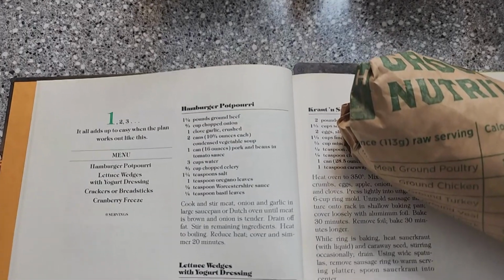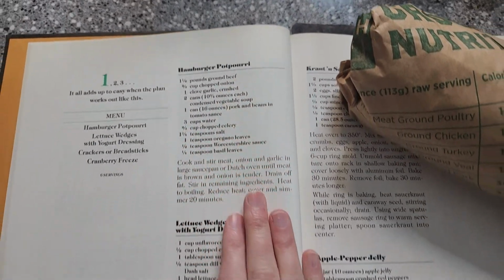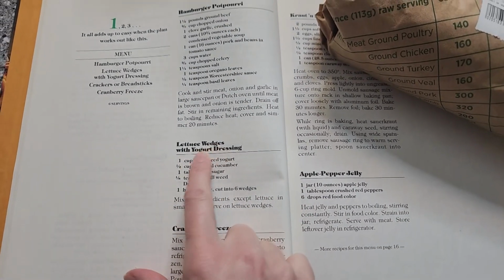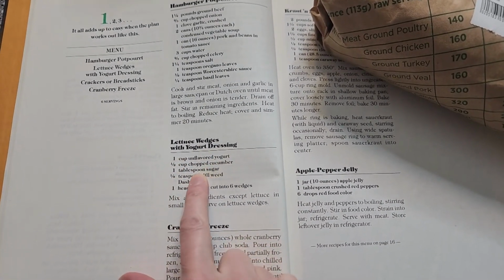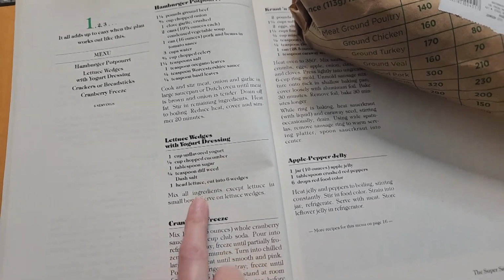And here's the meal that I decided on. The name kind of got me, hamburger potpourri. And we're going to have this lettuce wedges with yogurt dressing. This is going to have cucumber and dill in it. I think that should be pretty good.